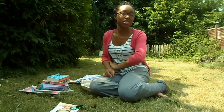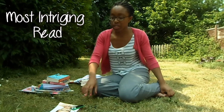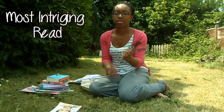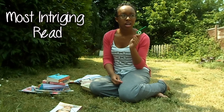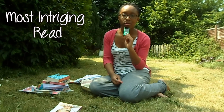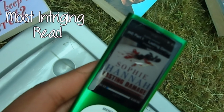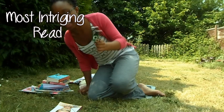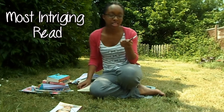The next category is most intriguing read, and this one is not in book form, it's on my iPod. I bought it as an audiobook, and it's called Lasting Damage, by a woman called Sophie Hannah. I bought it as an audio because these are the best things to take on your summer holiday, because you have no time to put books in your bag, and this is really compact.